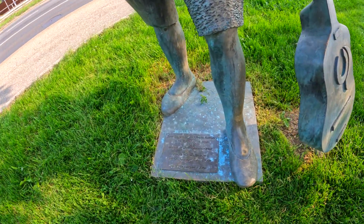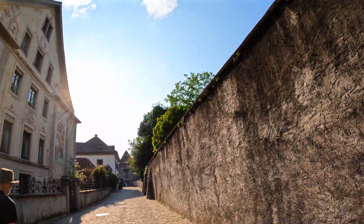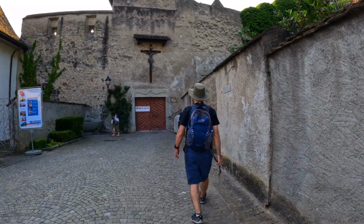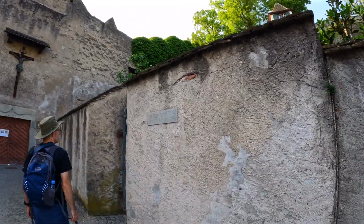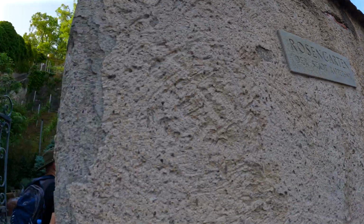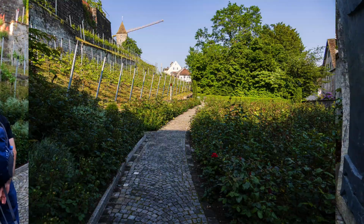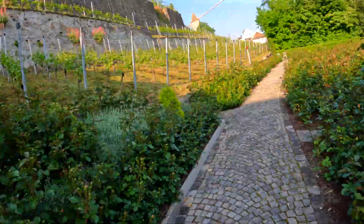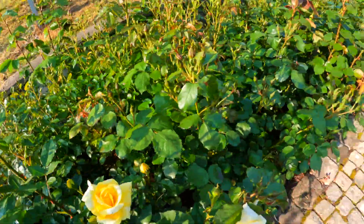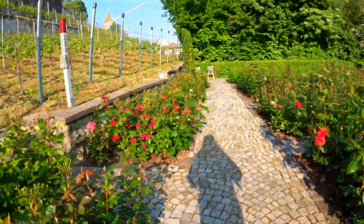So the only thing on my list that's left, the Rosengarten. Rapperswil is famous for the rose garden. It was a little bit early in the season, so we didn't get to see it in full bloom, but what we did see was absolutely beautiful.